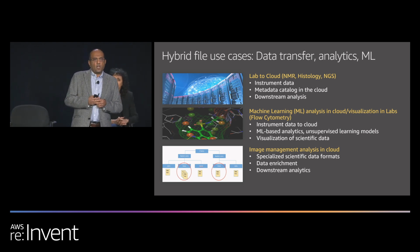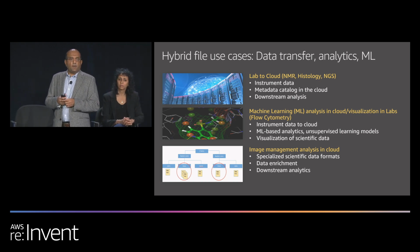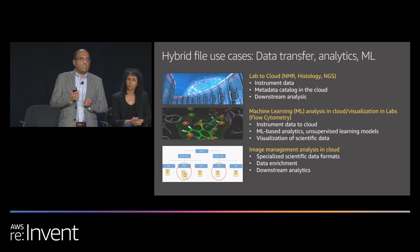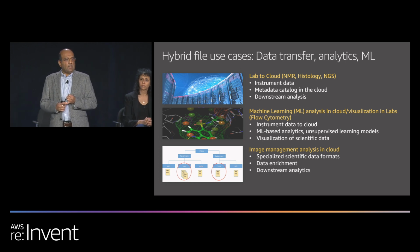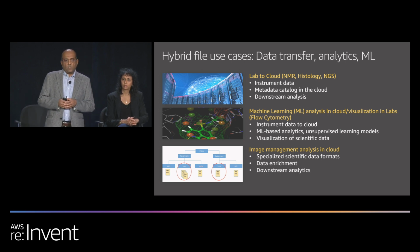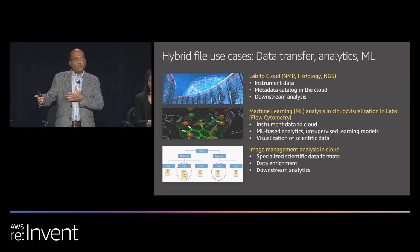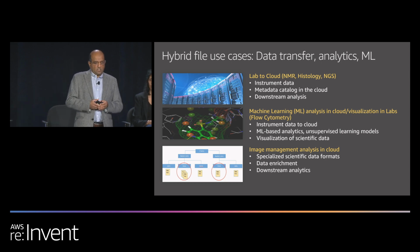So lab to cloud is an initiative where we are putting in all our imaging data and our genomics data generated in the labs into cloud, right? What is required once it gets there? Our metadata catalog, you need technical information in there to know and provide logistics of file movement. And then you need a business domain specific metadata which hosts the business or scientific information in there, right? We also use graph databases to understand the relationships between the data. And then downstream, we push it to data lakes for analysis, right?